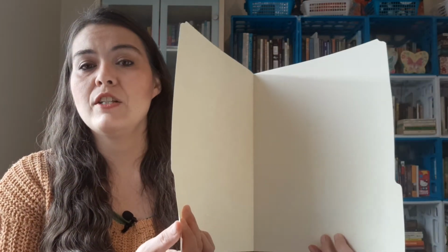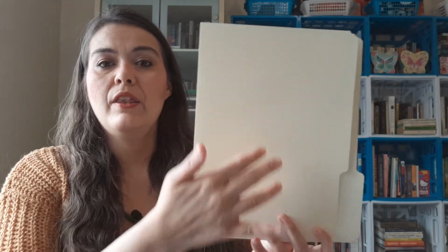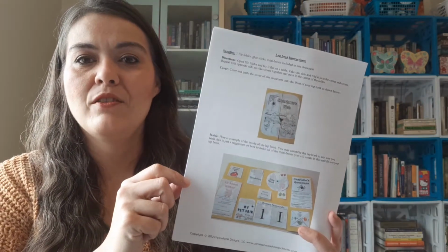So you're going to fold the edges in, and it's going to become a little lap book where you put all of your things that you're creating throughout this unit. So let me show you just really quickly a little bit about this unit. You can see here that it actually comes with what I would consider maybe the teacher's guide or the parent's guide. It has lap book instructions.